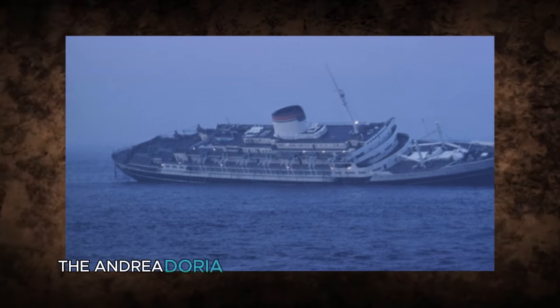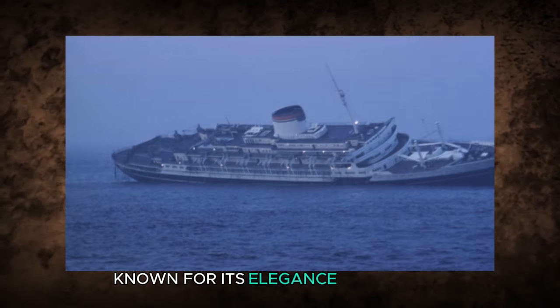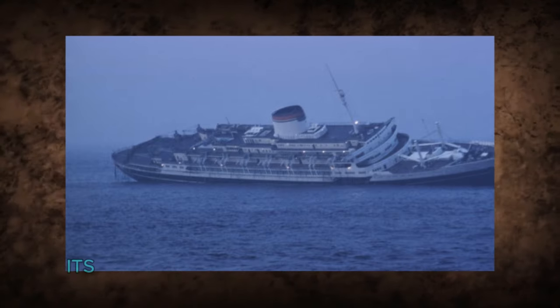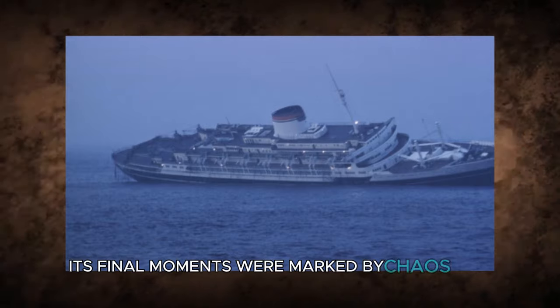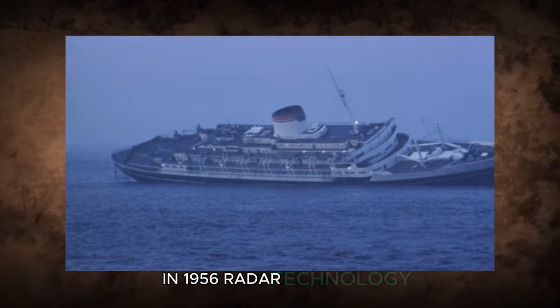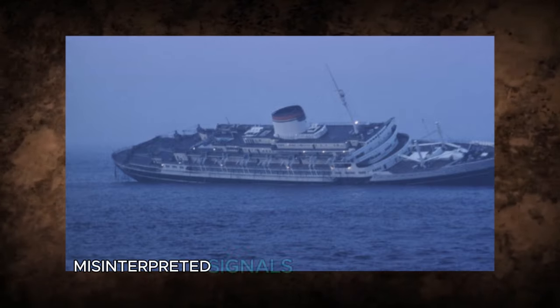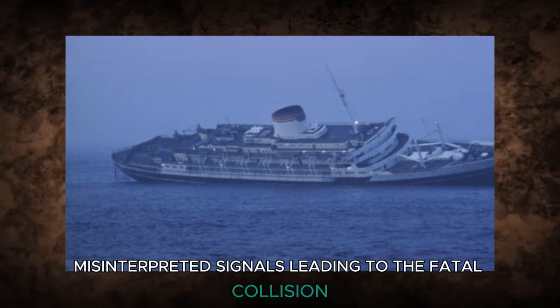The Andrea Doria was dubbed the Queen of the Atlantic, known for its elegance and luxury. However, its final moments were marked by chaos and confusion. In 1956, radar technology, which had been relied upon for navigation, misinterpreted signals, leading to the fatal collision.